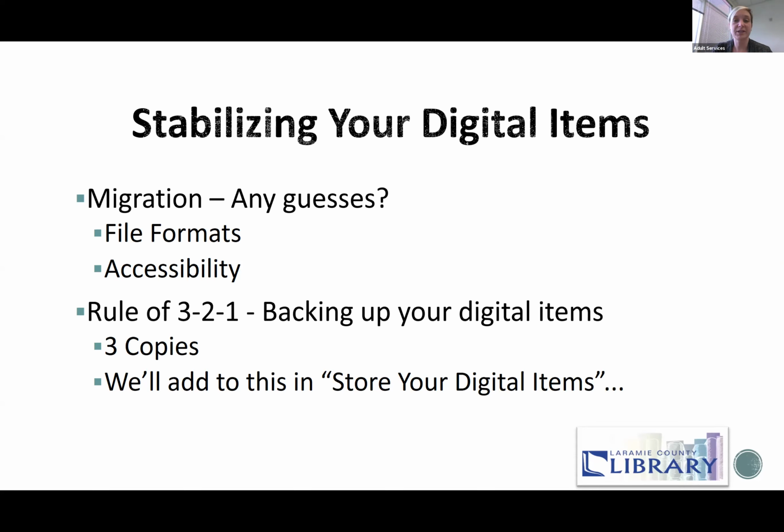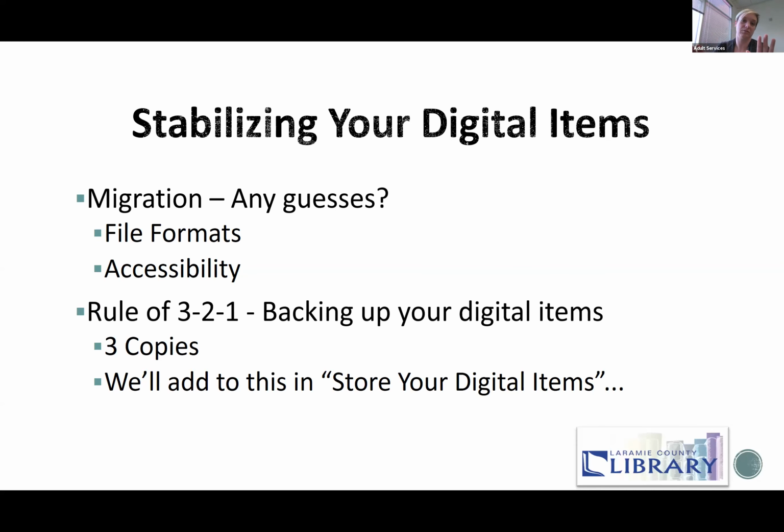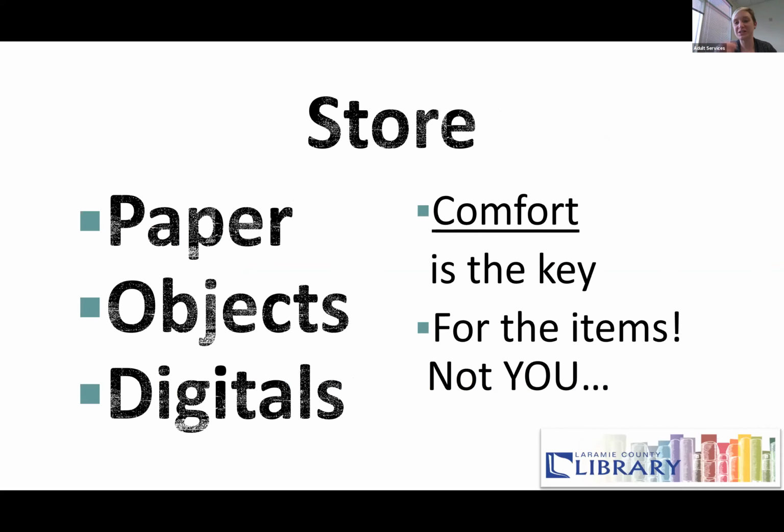That's that for stabilization. Let's move on to goal number 3, storing all of our things. Unless we have questions about stabilization. And we can always come back to this at the end if you have a specific object or something that you want to ask about. Think we're good? Okay. All right, move on to storage.